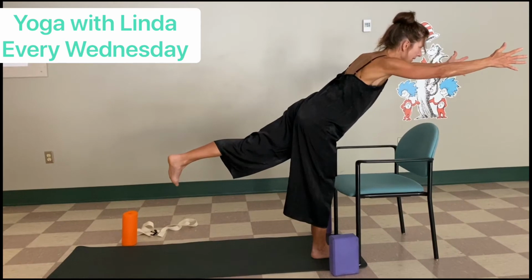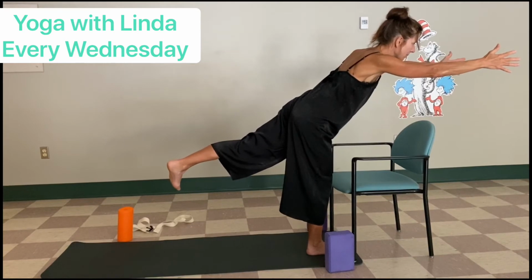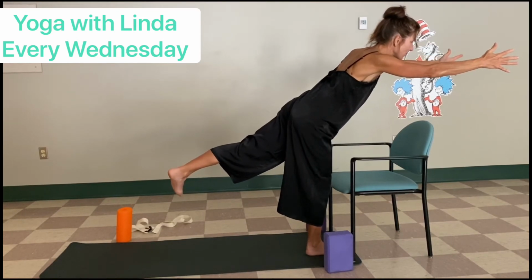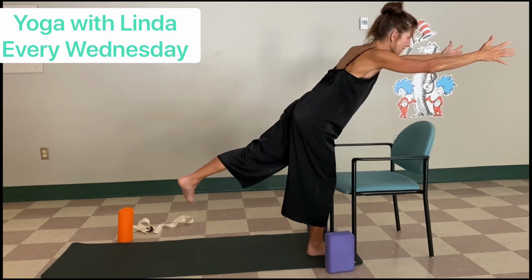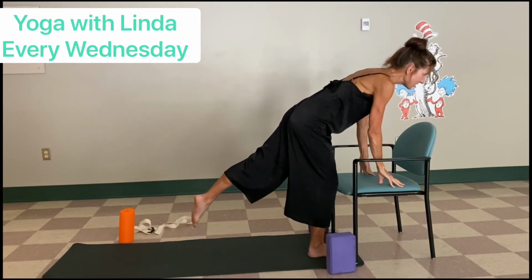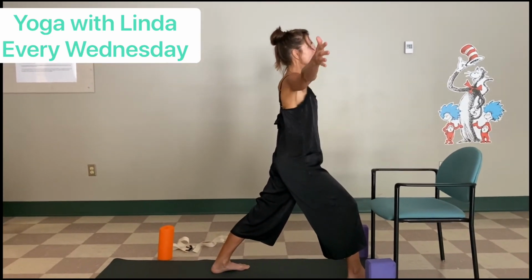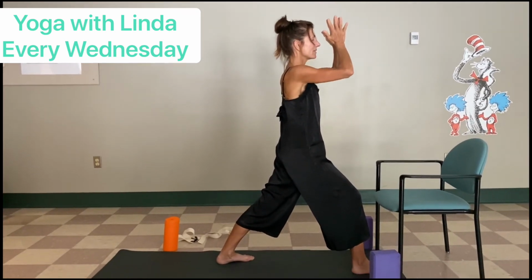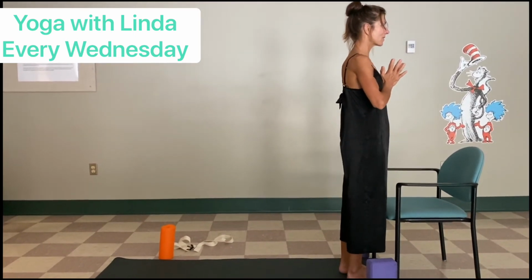All right, let's try our 3 breaths here. Breathe out. That's 1 breath. Stay with it. Breathe in. Breathe out. That's 2. 1 more breath. And breathe out. Now, let's slowly come out of it by bringing your hands back down, setting your foot back, and lifting your arms up. So this is option 1. Come back to your heart. Remember that positive affirmation, that positive thought, that positive word.